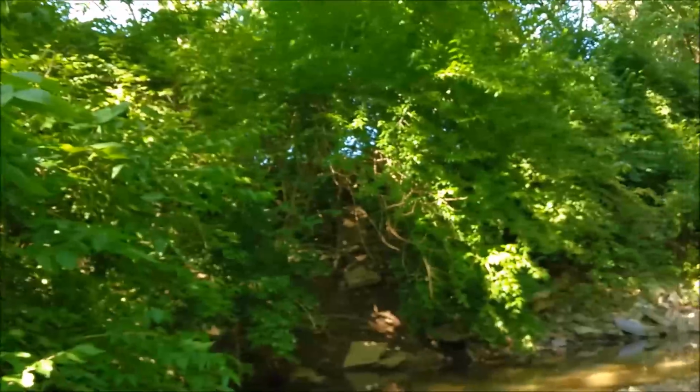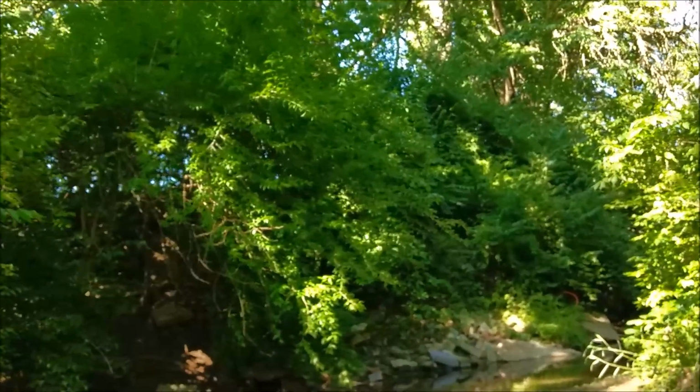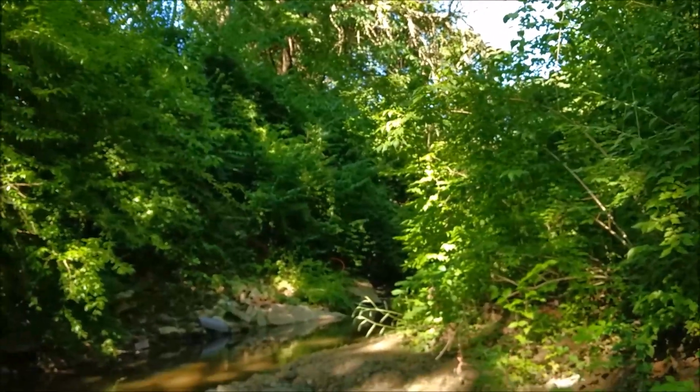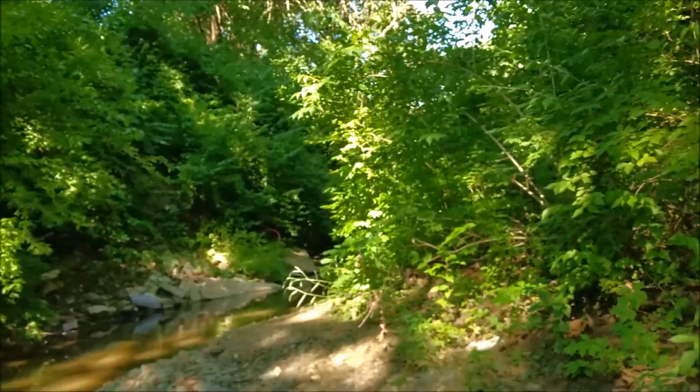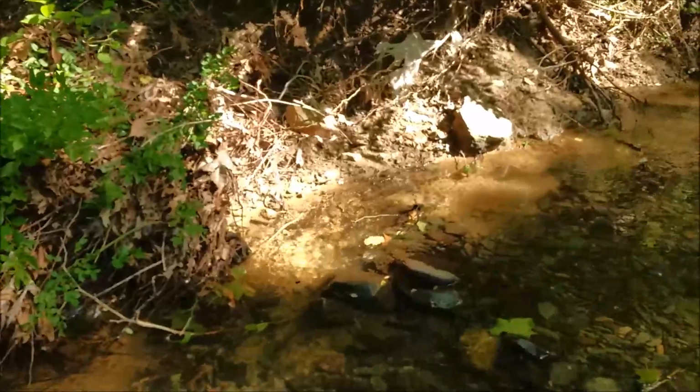We found out actually after we moved in that our land is actually kind of a landfill. In order to raise it up, they filled it in.